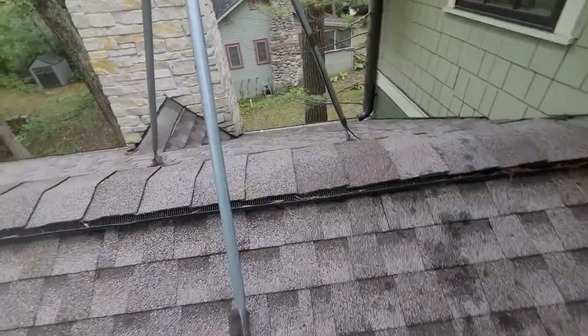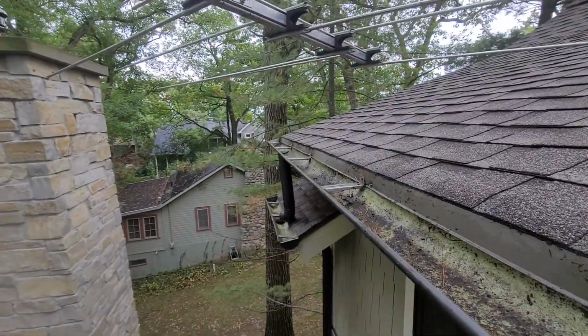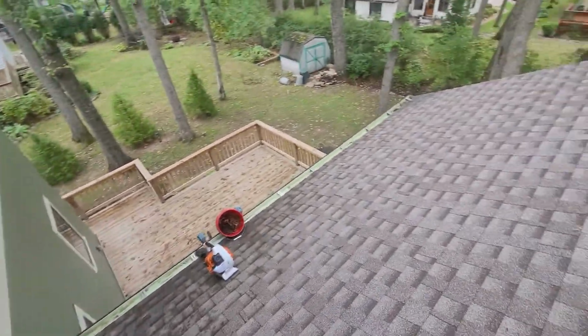Just got done doing a gutter clean here. You can see that got everything cleaned out of the gutters. On this backside here, a lot of debris sitting on the shingles, roof area.